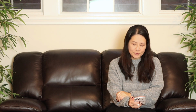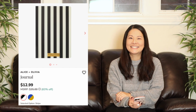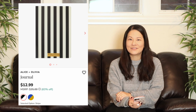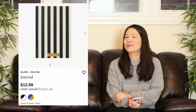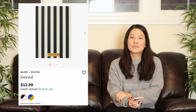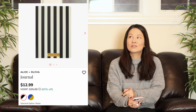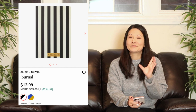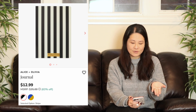Next up, I have a journal from Alice and Olivia. And if you're a FabFitFun enthusiast like I am, you will clearly remember that this is the pattern or print from Alice and Olivia that I picked up last season in the fall 2023 FabFitFun box. They offered as their customization choice one this beautiful duffel travel bag from Alice and Olivia in these patterns. I did also add on in that video what they call pencil pouch in the same stripe pattern, but really it's more of a cosmetic shape and size type of bag, which is beautiful.